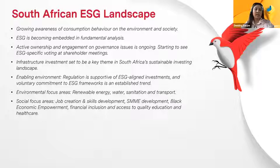Environmental focus areas include the likes of renewable energy, water, sanitization, and transport, and social focus areas include job creation and skills development, small and medium enterprise development, as well as Black economic empowerment, financial inclusion, and access to quality education and healthcare.